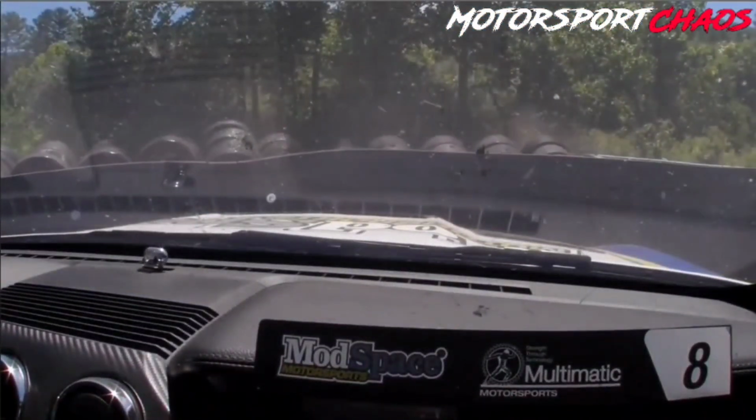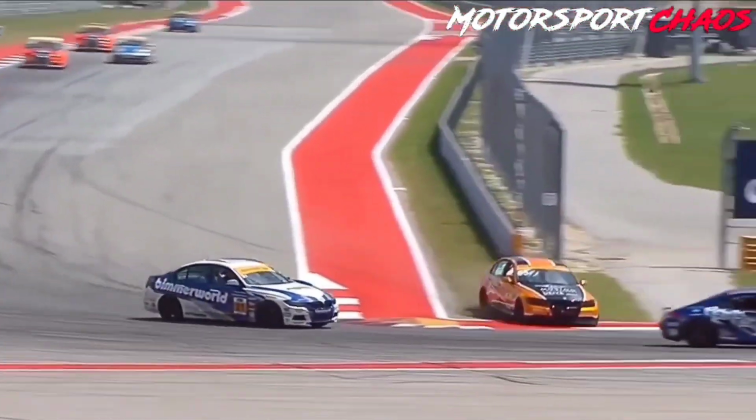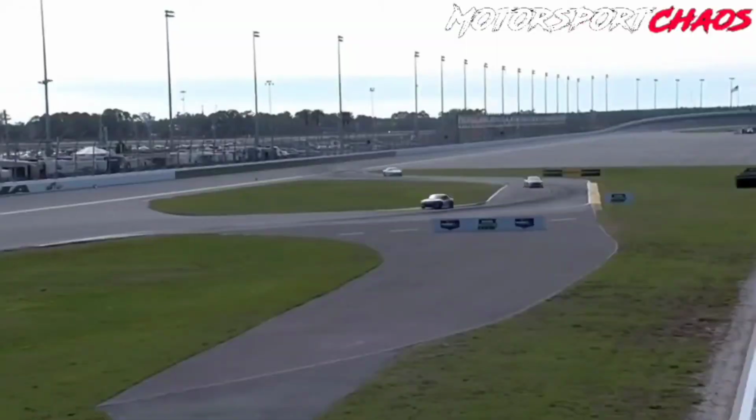Not quite sure what Robillard was doing there. It's the BMW, I think. Yes, it is. There goes the Porsche. Comes down the inside into the final issue for that car. Brake failure. Either loss of brakes or a stuck throttle. Throws it in sideways.